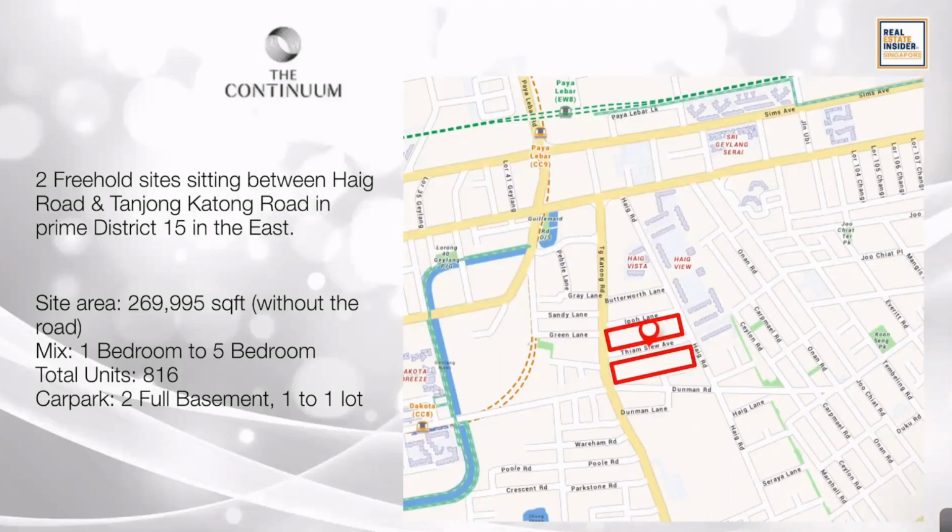Well, this location is somehow very familiar to me. Why? Because my grandma stays in Haig Road. Driving past Thiam Siew Avenue, we see all these colonial bungalows out there. And I remember when I was young, I was telling my parents, hey, one day I might want to own one of the bungalows there so that I can stay close to grandma, right? Now that the bungalows are torn down for the Continuum, perhaps we can own a piece of history in the Continuum. And what about you?